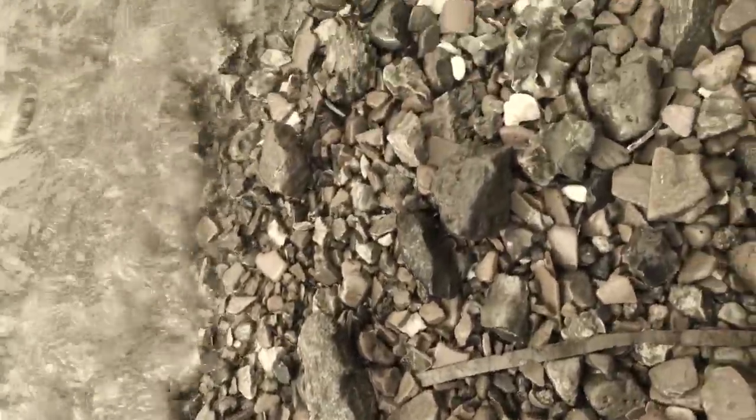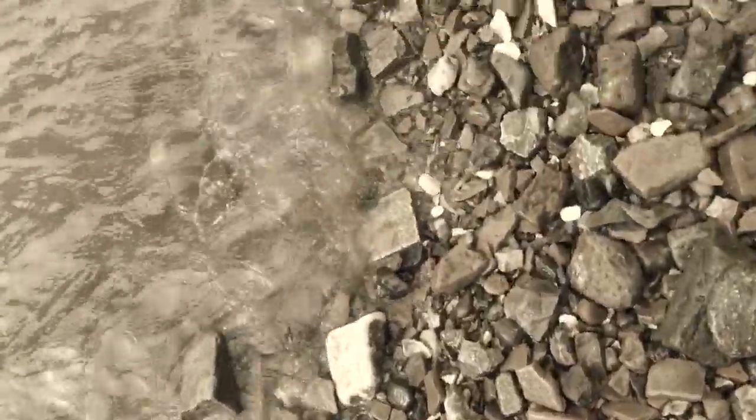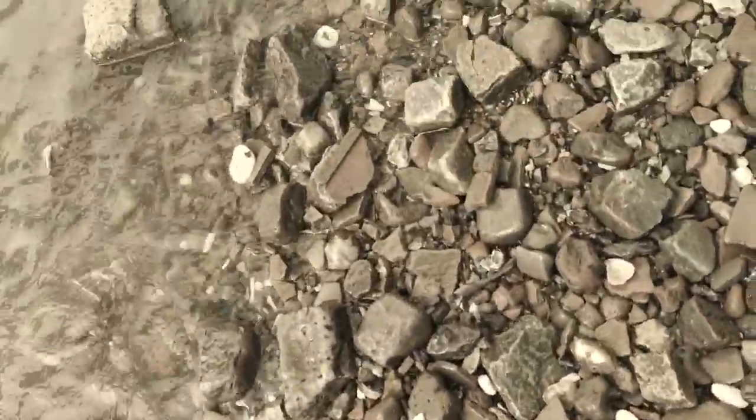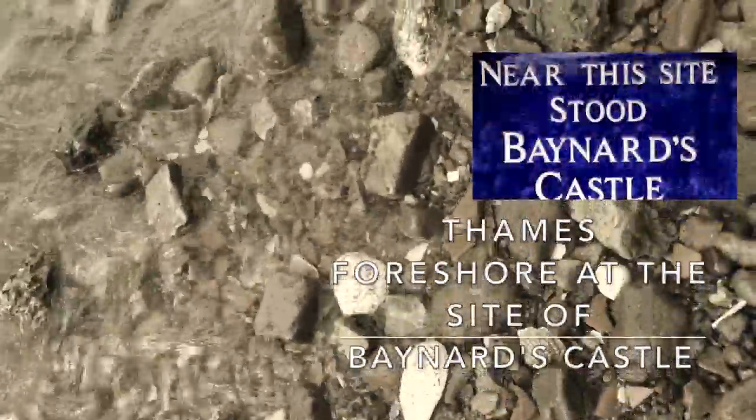I'm on a stretch of the River Thames foreshore, where once upon a time stood one of the most impressive buildings on the waterfront of the River Thames. Thames foreshore at the site of Baynard's Castle.